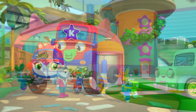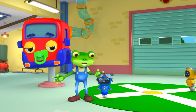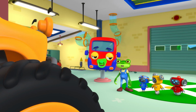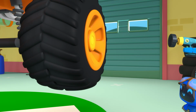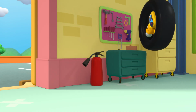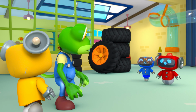Oh, hurrah! Hello, everyone. It's busy today. Baby Truck and Max the Monster Truck need a tyre change. But where's Max? Oh, hello, Max! Go, go, mechanicals! Yellow! No! Yellow's gone and bumped her head. So it's over to you, Blue and Red.